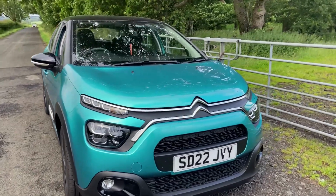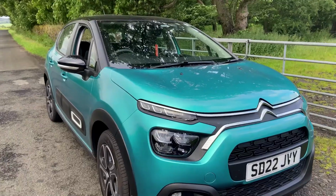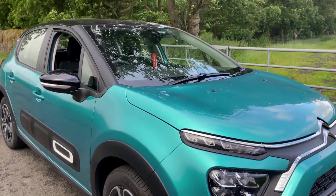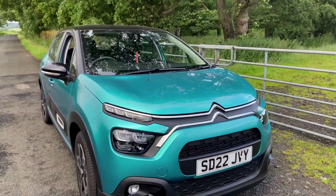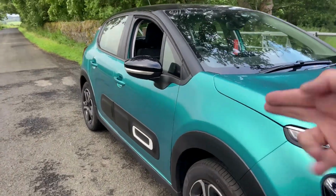This particular model is in Sense trim and it's in spring blue metallic paint. So the Citroen C3 is a compact hatchback that rivals cars such as the VW Polo and Ford Fiesta, but the C3 stands out with the kind of design details, quirky styling, and we've even got the Airbumps that Citroen are famous for in this particular model.